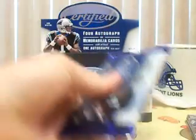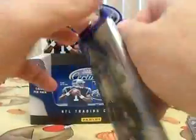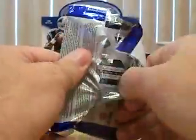All right, guys, we're back at it. Round two. First five packs been pretty good.